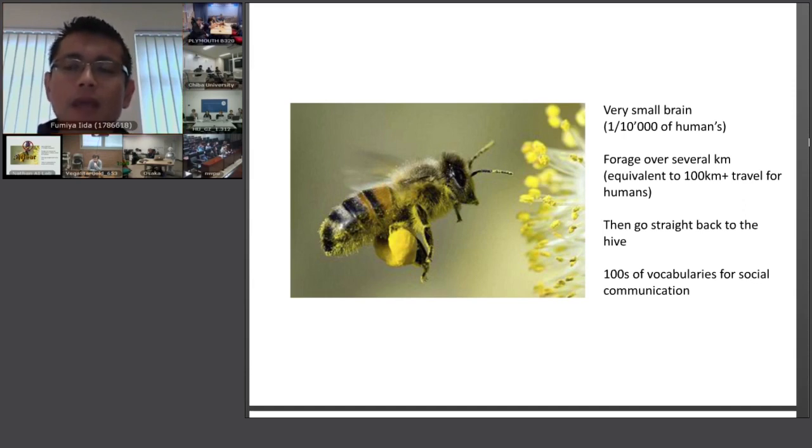adult human. But even though they have very restricted size and computational capacity in the brain, they can do remarkable things such as forage navigation over several kilometers, which is equivalent to traveling 200 kilometers for humans. Excuse me. And even without maps and GPS and all these useful tools for humans, they can travel such long distances. At the same time, they can also come back after this foraging trip because they are living in a hive, and that's another incredible feature of what they can do.